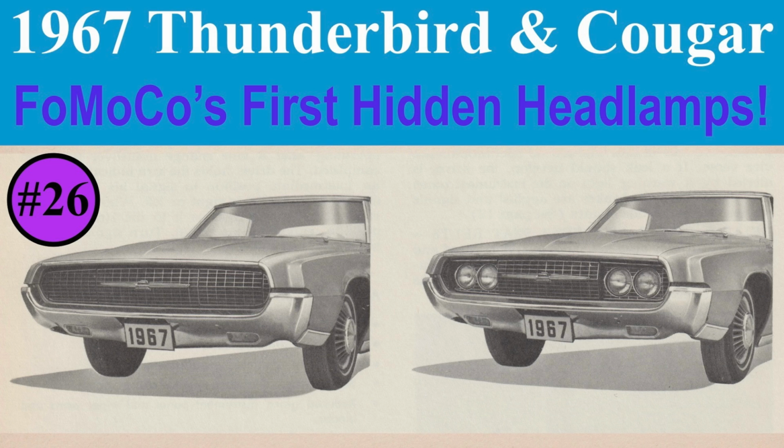My name is Adrian Clements, and today in video number 26 we're going to have a look at Ford Motor Company's first entry into the world of hidden headlamps.